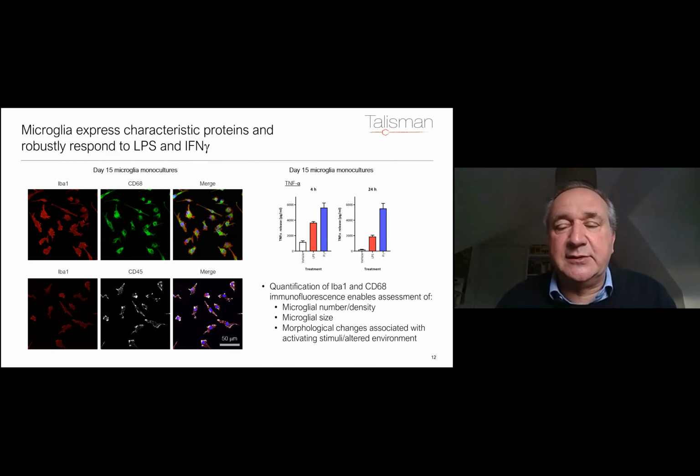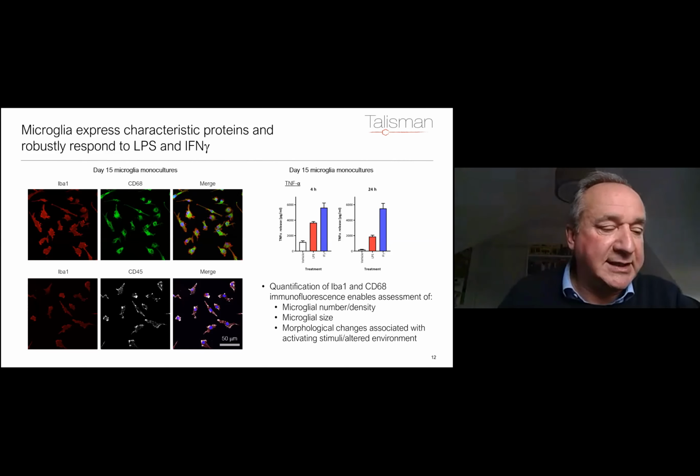So to see this sort of morphology, you don't have to culture them as long as you do the neurons, which to get maturity may take you up to 100 days in culture. You can generate usable microglia much more quickly, which means in some ways they're easier to use in early stage drug discovery because there's less culturing required to get them to that point.